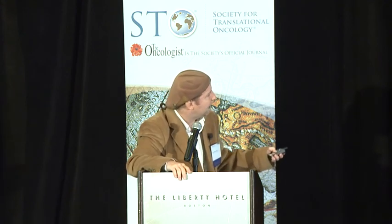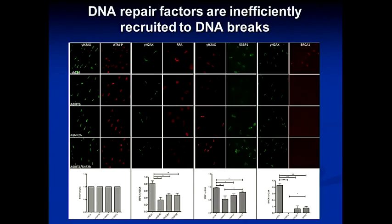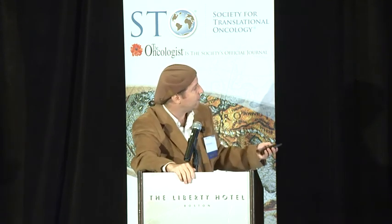And I will not elaborate on this. What we prove is that this depends on chromatin accessibility. So if you don't have SIRT6, basically these cells don't open chromatin the way they should. And we prove this using micrococcal nuclease. We test accessibility of the nucleosomes. Very heavy slide. All I want you to see is that there are lines here, no lines here, no lines here, no lines here. And this tells us basically that the repair factors, RPA, BRCA1, and 53BP1, are not recruited to sites of breaks if you don't have SIRT6 or SNF2H. So those two chromatin factors are moving to sites of breaks to open chromatin and allow repair factors to come.